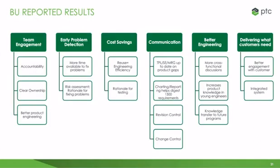I just put this slide in here because this is not a slide that I came up with myself because, hey, you can say, of course he's going to say great things about this initiative. His group is in charge of doing this. This slide was from one of our BUs. And this is what they reported to their leadership on what they're saying just because they've adopted Integrity and are doing things the right way. Better team engagement, early problem detection, cost savings, lots of cost savings from problems they found just because they were able to now see how requirements were actually traced to each other. Communication, better engineering, and finally, delivering to our customers what they need.